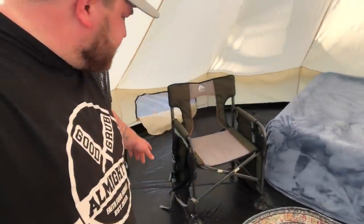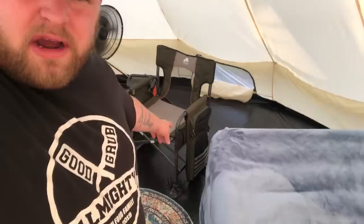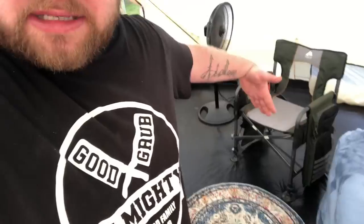Also, a really good chair. I have an awesome chair. I got it at Walmart a couple years back, but it's my fishing chair. It's got backpack straps because it folds up and you can carry it on your back. And it's got big old pockets on the side here for all kinds of storage. And all the legs are adjustable so it can sit at different heights on any leg. So I really like that chair. That chair's awesome.